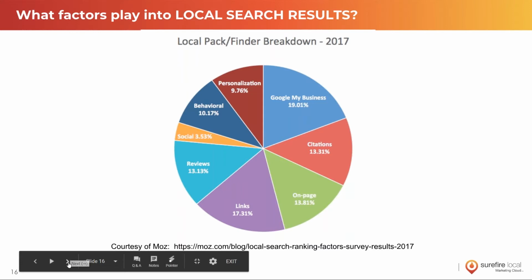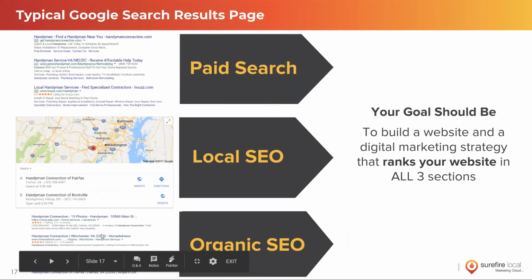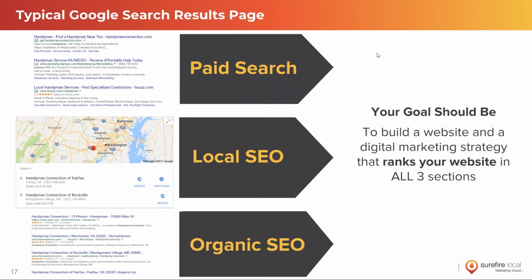And number one of those factors is the Google My Business page for your site. And I think if you were around earlier, Amanda went through Google My Business, and I'm not going to spend much time on it, but that's the number one factor in your search results. And that's followed by citations, which we're going to talk about today, on-page optimization, which we'll talk about. Backlinks to the site are almost as important as Google My Business at 17%.